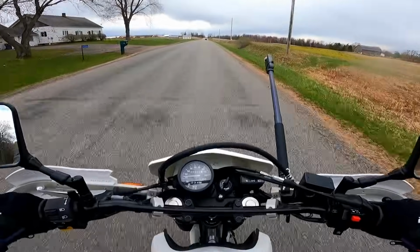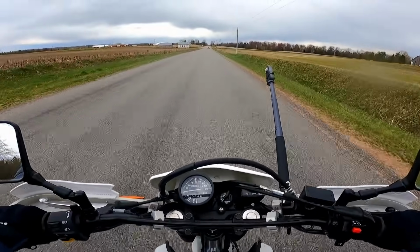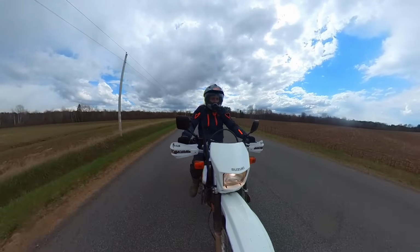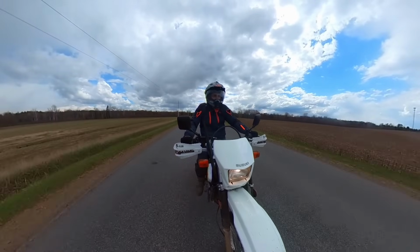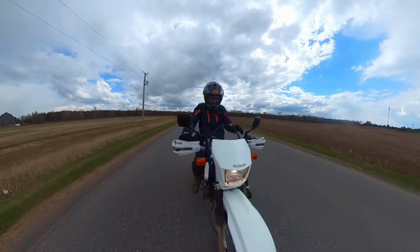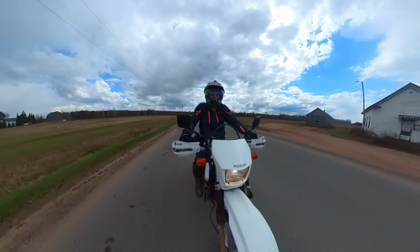Like, I definitely feel myself going over those bumps and kind of continuing to do that, where you don't have any of that on the XR. But it's not uncomfortable and it's not harsh, at least not on anything that I've ridden yet. I think I would definitely prefer the ride because of the suspension from the XR over the DR.